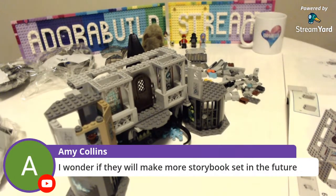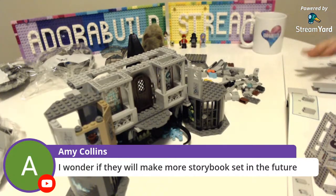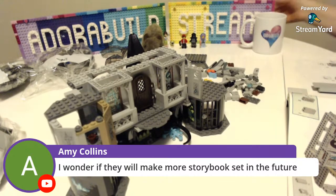Amy, I wonder if they will make more storybook sets in the future. It's interesting that we only got one this time round. But then they do tend to do smaller releases of the princess sets, don't they? So it's a bit tricky to figure that out.